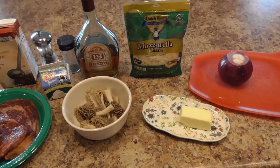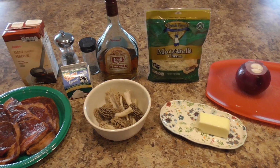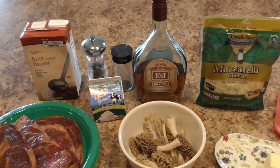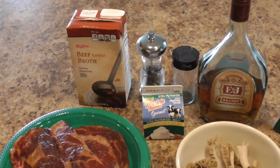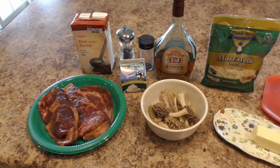We're going to start off with some butter and saute the mushrooms and red onion. We're then going to add some brandy, and after that we're going to add some cheese, some whipping cream, basil, pepper, and beef stock. Let all of that cook down, and we should be left with a delicious sauce to put on top of the steak.